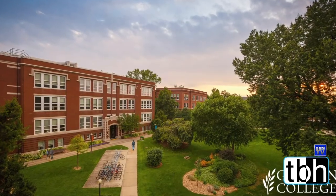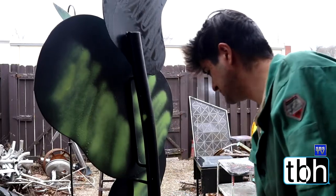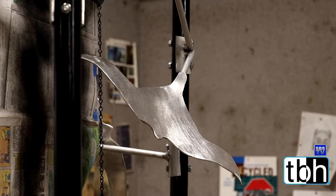Goshen College is teaming up with Quilt Gardens to bring more tourists and locals to the county. We are really hoping to attract both visitors from around the Midwest as well as our local residents to come and experience all that Elkhart County has to offer. Joel Lara is a student at Goshen College who says his art reflects personal struggle. He tells us just what opportunities he's had since coming to the United States at such a young age.